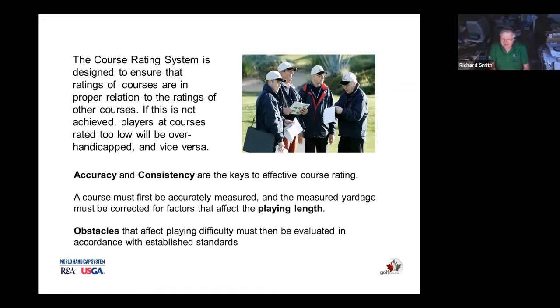So in this morning's session, we are going to concentrate on the playing length, what we call the effective playing length, or EPL. And then in tomorrow's session, we will go on to talk about the rating of the obstacles, which we find alongside the hole in most cases, although they have to be crossed in some cases as well.